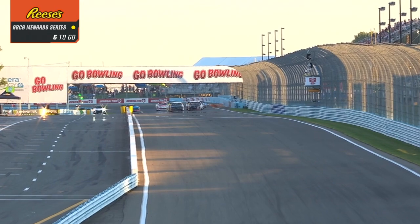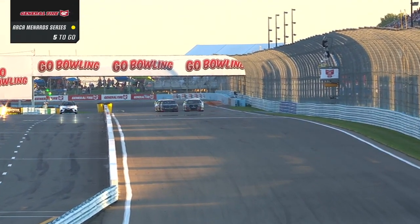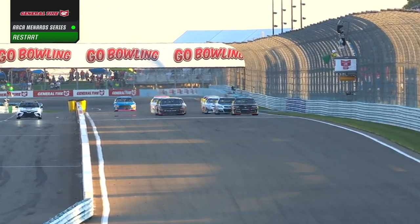Sammy Smith in the 18 has led 35 laps. He has started and restarted on the outside all day long, and it has worked for him. And we are green once again.